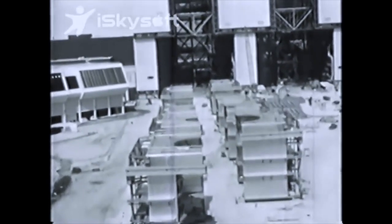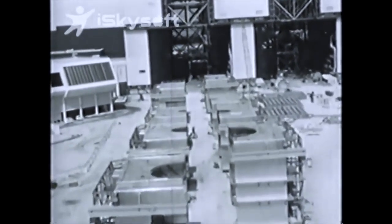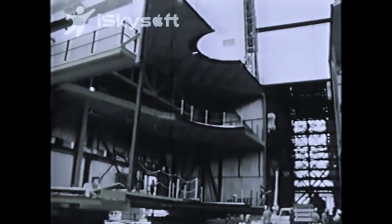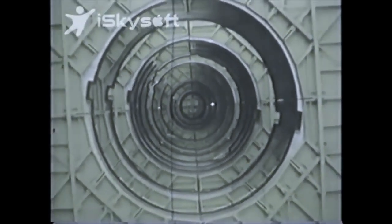For each of these high bays, work platforms were assembled outside the building and moved inside for mounting. These platforms, as big as whole buildings 3 stories high, were installed on the sides of the bays. The platforms can be adjusted up and down and moved in and out like suspended file drawers. They meet with each other to form even larger structures which encircle the space vehicles for checkout.